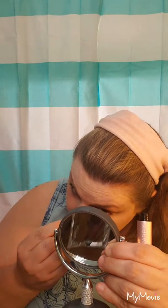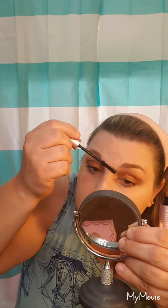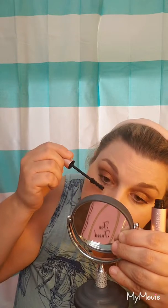I also rarely ever curl my lashes. I know some people really, really love to curl their lashes. I don't. Mine are already super long as it is, and God, I hate this mascara. I'm sorry if you guys love it. It clumps everything together and it drives me bonkers. It really, really drives me bonkers. I got some on my cheek. Never fails. Okay, so got the mascara on.